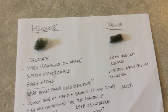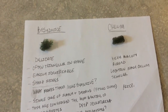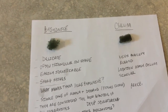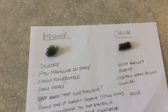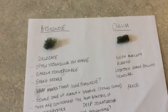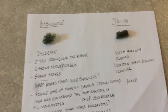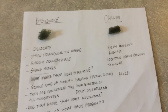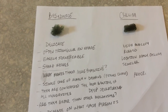And Chlum, on the other hand, focuses more on the brow chakra and increases that particular chakra more than the others, although you can still feel the energy of both of them throughout your body. If you're sensitive to the energies, you can feel it throughout your whole body and all the chakras. But mostly, Chlum focuses on the third eye, and Besednice focuses on the crown chakra. And you may be wondering, which one should I get? Which one would be better for your particular purposes and uses for your journey?